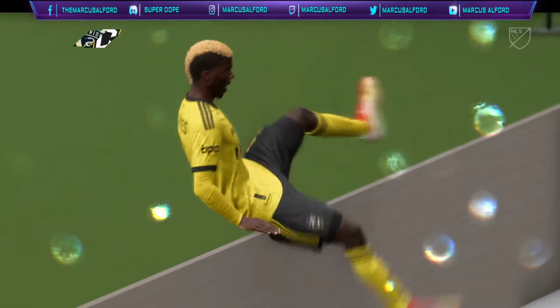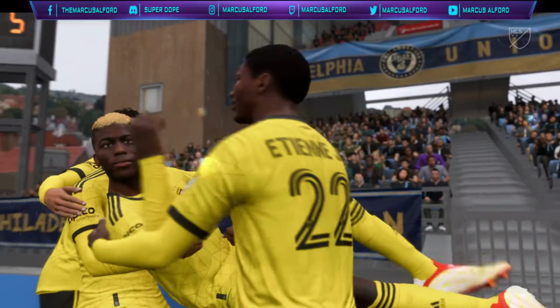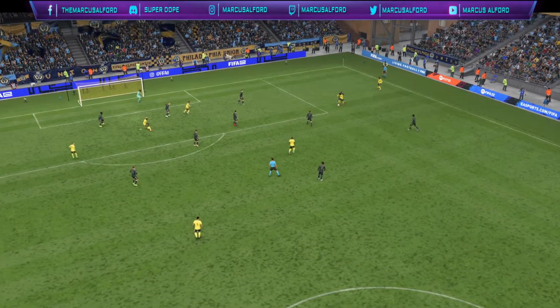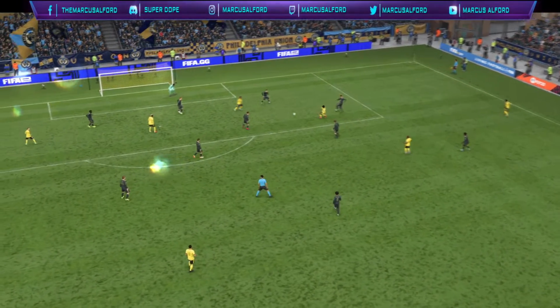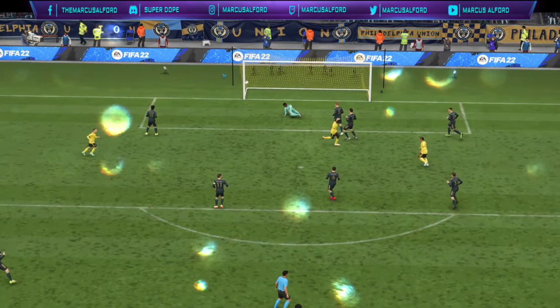Amazing scenes here. Well, just look at his strength here. He holds off the challenge, he keeps his balance, and he finds the back of the net. It's a wonderful goal.